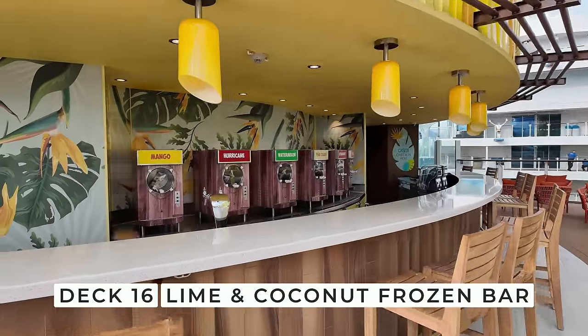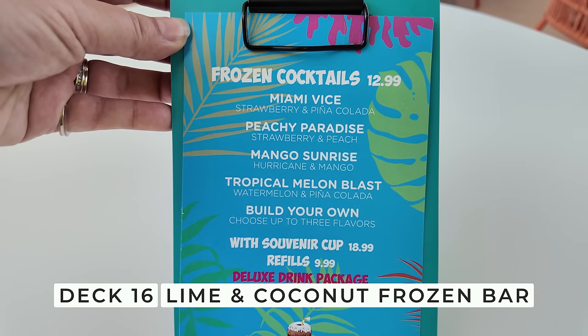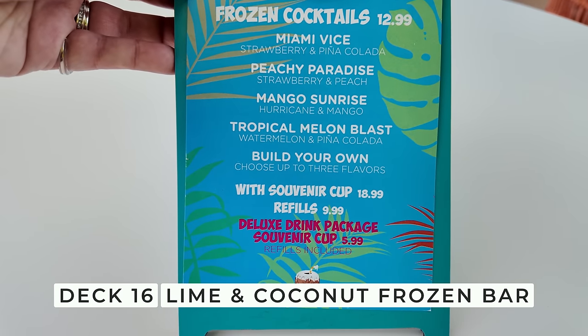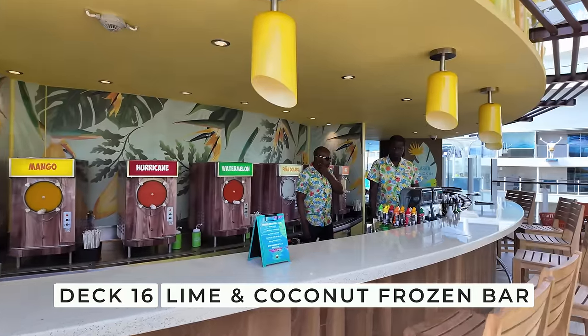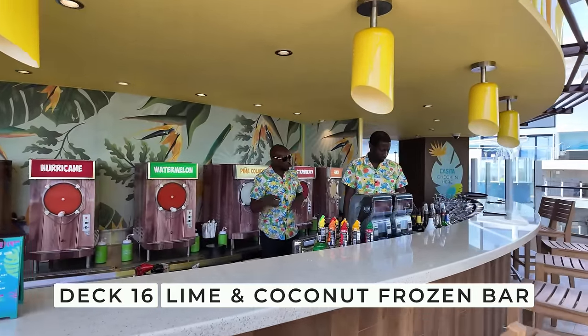Kind of reminds me of Fat Tuesdays, like something that you would find in Vegas. This is where you're going to find your frozen cocktails. They have a mango, a hurricane, strawberry, pina colada, peach. You don't want to miss this. Come over here, grab a frozen cocktail. They look delicious. I've been watching everybody get them.